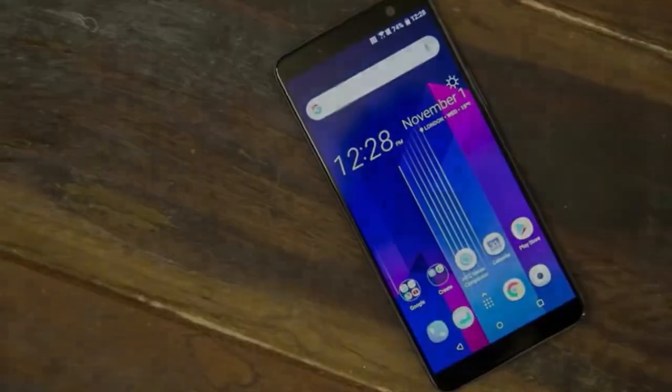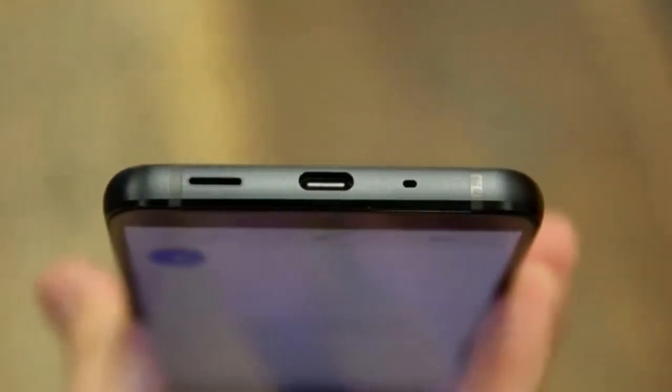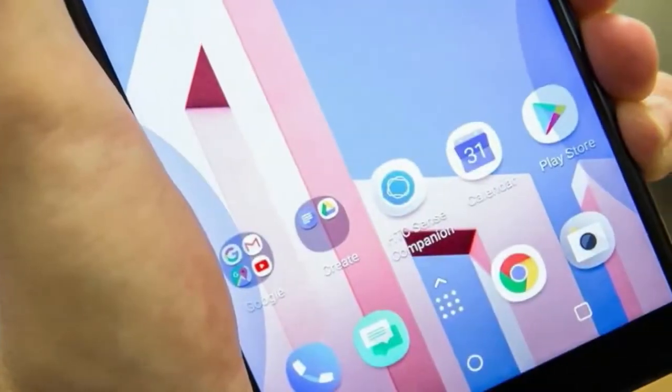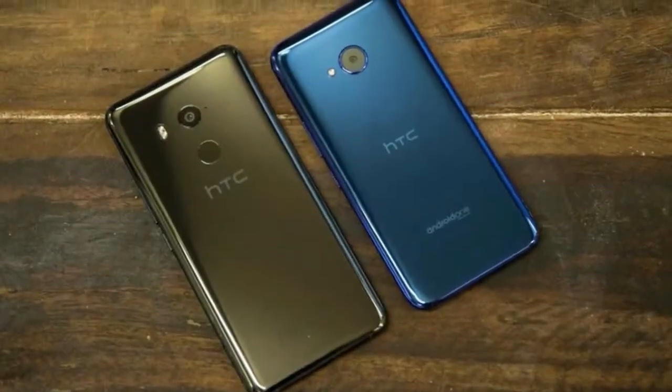HTC has taken its already pretty decent flagship U11 phone and given it a spit and polish. The result? The U11 Plus, a 6-inch Android phone with a handful of tweaks over the standard model. The screen is larger, for one. It was 5.5 inches before and has a 2880 x 1440 pixel resolution.